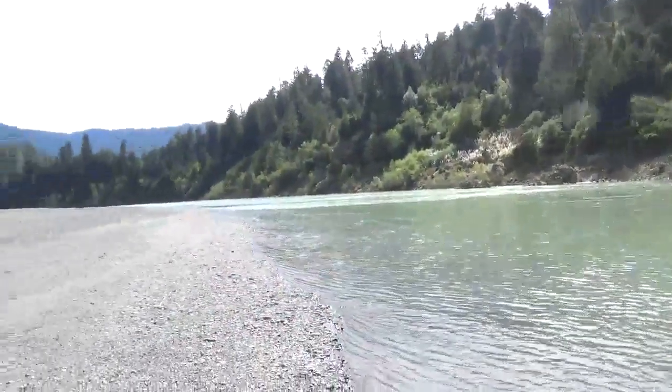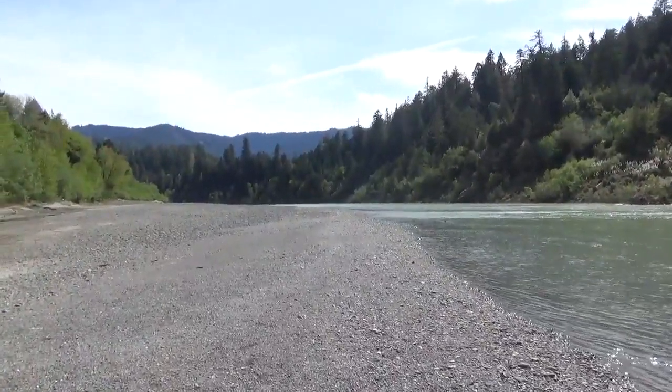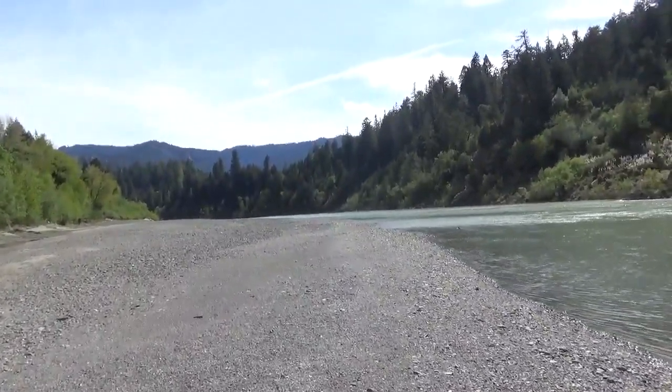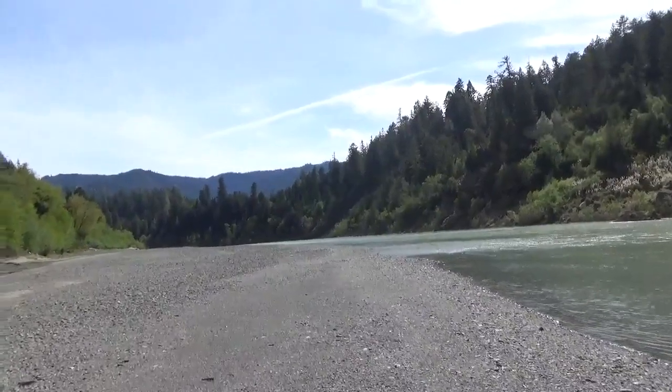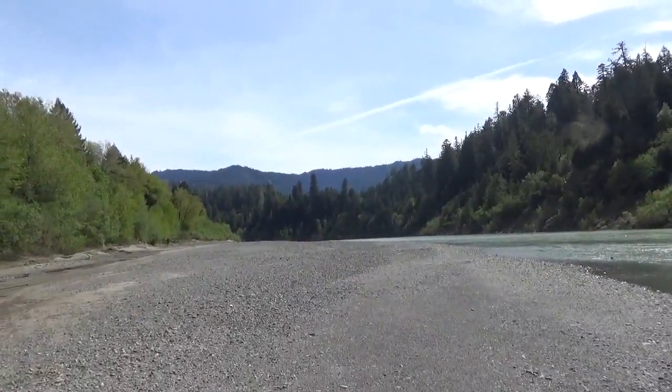So that was a nice little walk along the beach, such as it was, and now I'm heading home. As you can see, it's also a really quiet day here. There were some other people, but in general, this is a pretty quiet beach. So it's a nice place to visit, the Eel River.